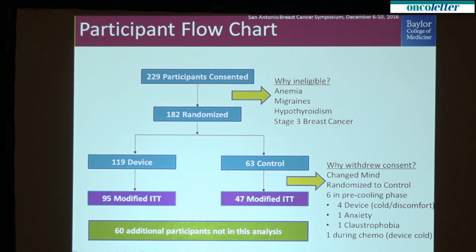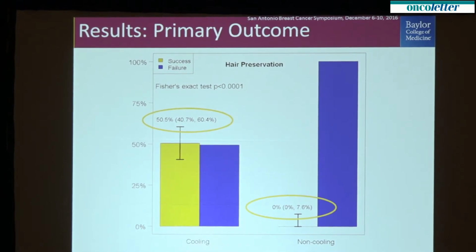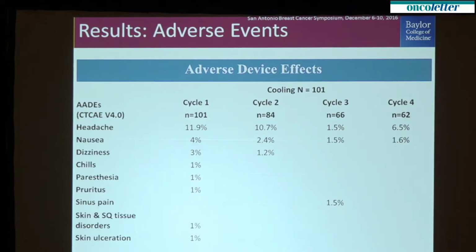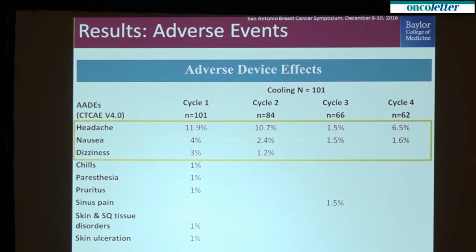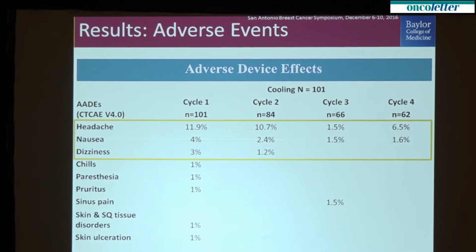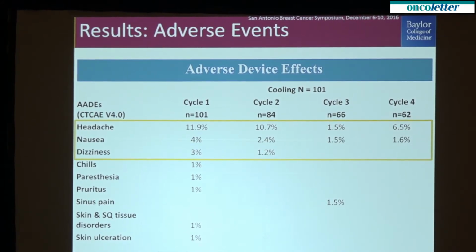The results of the interim analysis showed that in the scalp cooling group, 50% of participants retained their hair, and in the control group, 0% of participants retained their hair, with a p-value of 0.0001%. There were a total of 54 adverse events, all grade 1 or 2. The most common were headache, nausea, and dizziness. There were 8 unanticipated adverse events, which included dry skin and scalp pain.